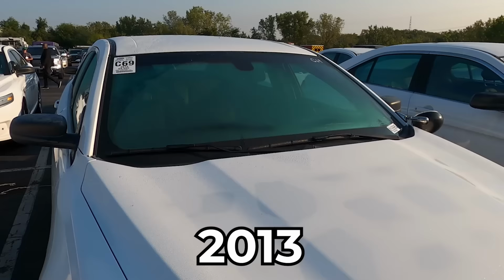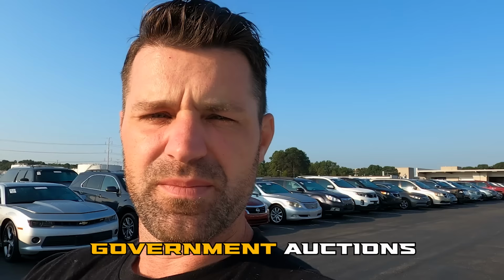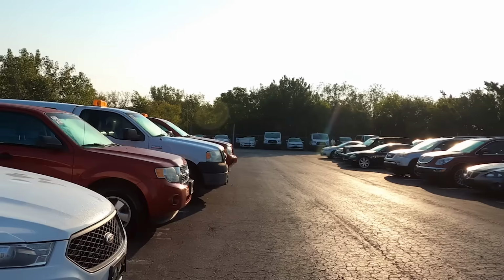For example, we have a 2013 with 89,000 miles, a 2013 with 78,000 miles. When states and towns get new vehicles, these come to the government auctions. They get stripped down, all the police badging comes off the side, and then they go to the auction. But there's more than just police cars. There's a lot of other municipal vehicles like Ford Escapes, Ford F-150s, Jeep Grand Cherokees, Chevy Cobalt that you can buy for yourself oftentimes at a discount.